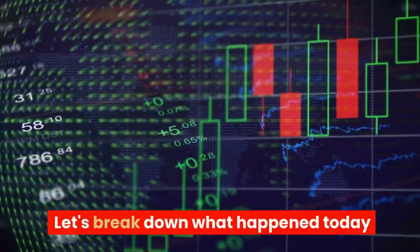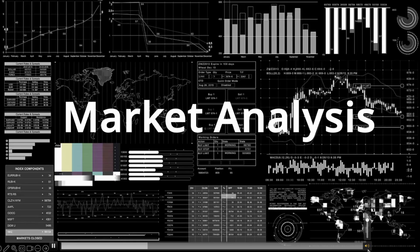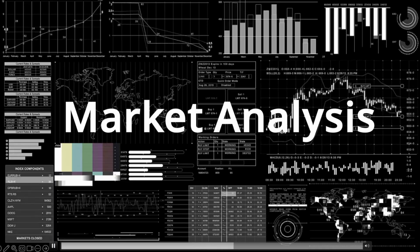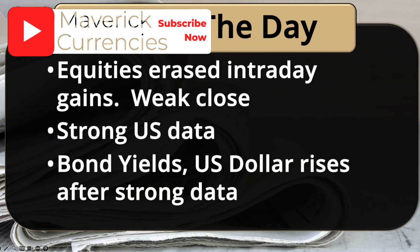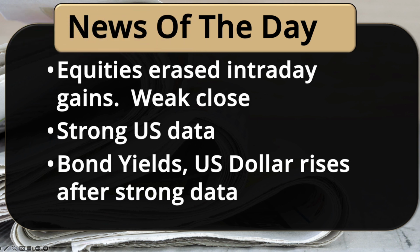Let's break down what happened today. So looking at the market analysis today, let's start with the headlines. Today was an active day because we had a two-part move. At the beginning, we had the equities market really strong, the bond market weak, and the dollar really weak. And everything really changed after some strong U.S. economic data. We had the ISM Manufacturing and Services PMI numbers. That really caused that big move because that was strong.